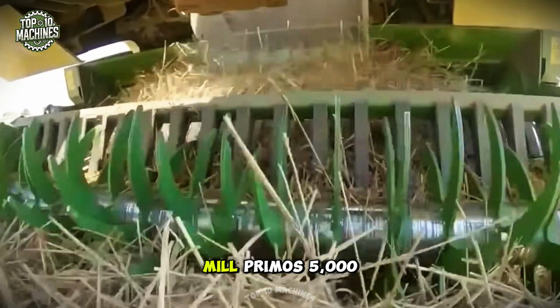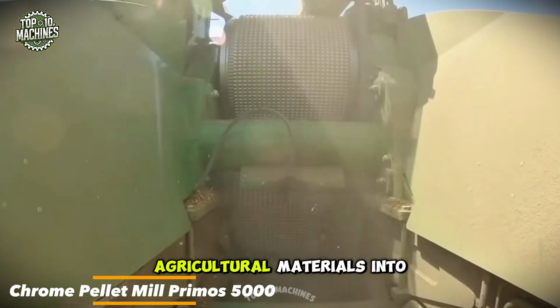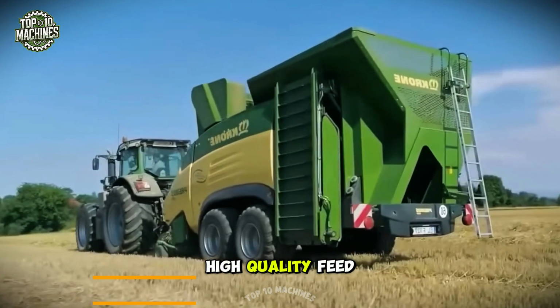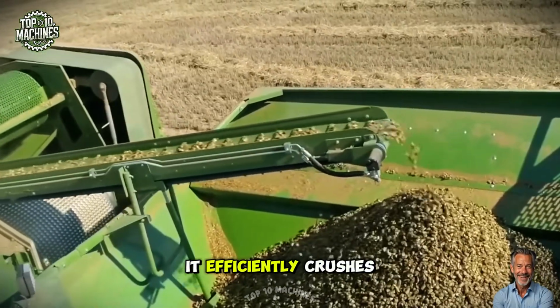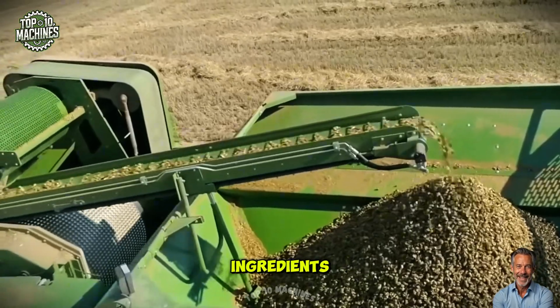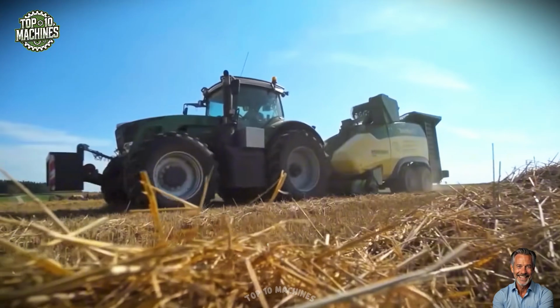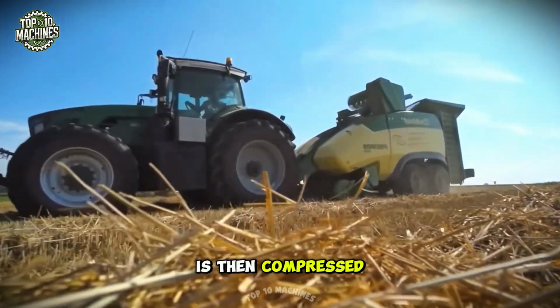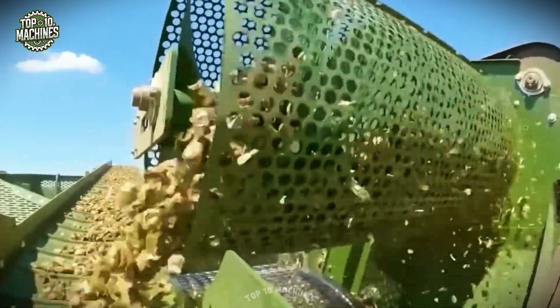The Chrome Pellet Mill Primos 5000 is a cutting-edge machine designed to transform various agricultural materials into high-quality feed pellets. Equipped with a powerful hammer mill, it efficiently crushes and grinds a wide range of ingredients, including corn, wheat, barley, and soybeans. The finely processed material is then compressed into dense, nutrient-rich pellets using an advanced pellet mill.